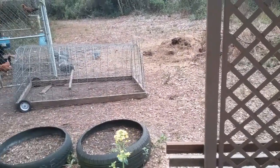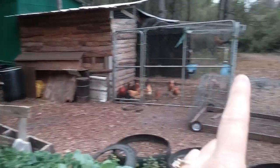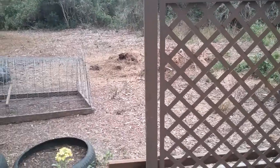So we have several different compost piles. Some are back here for the human manure. And then this one here is for goat cleanouts. All right, let's see what I can do here.